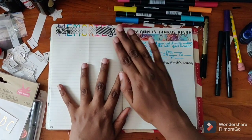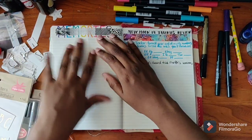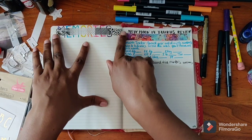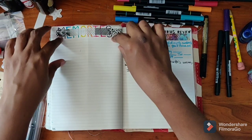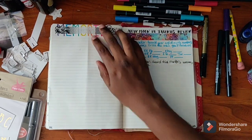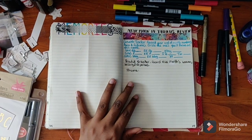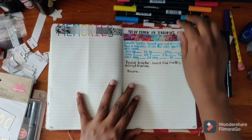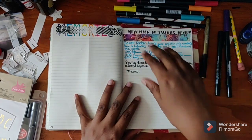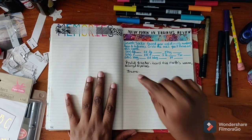Memories. So now I clearly knew that I could not legibly write over the washi tape. So I penciled in the word memories in the background or the top of the letters and then colored them in with the Tombows, the bullet tips, and my review spread. I started out with this blue, then realized I would like to do a rainbow effect with the questions at the end of the month as I fill them in. So I went and did black for a profit tracker.